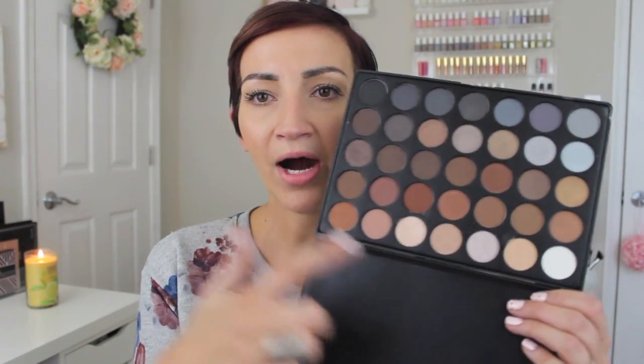Oh, I think this is such a good palette if you're a beginner and you don't own a lot of shadows, because you pretty much have everything you need in here. Like you have a black shadow, you have light browns, dark browns, you have your brow bone shades. So it covers all bases.